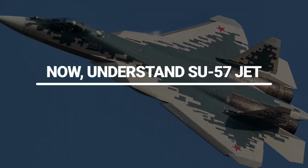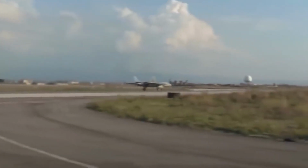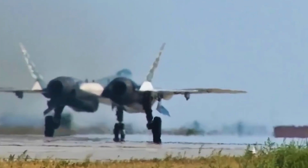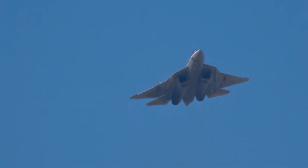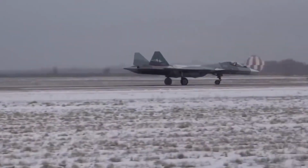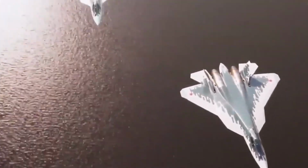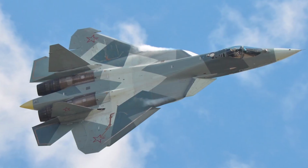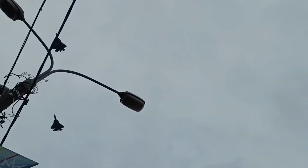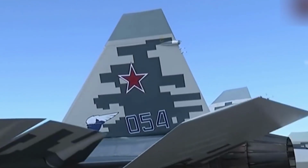Now understand the SU-57 jet. The Sukhoi Su-57 is a twin-engine stealth multi-role fighter aircraft. It's the result of the PAK-FA program, which began in 1999 as a more modern and cost-effective alternative to the MFI. T-50 is the aircraft's internal designation at Sukhoi. The Su-57 is the first stealth aircraft in Russian military service and is intended to serve as the foundation for a family of stealth combat aircraft. The Su-57 is a multi-role fighter capable of aerial combat as well as ground and maritime strike, with stealth, supermaneuverability, supercruise, integrated avionics, and a large internal payload capacity.